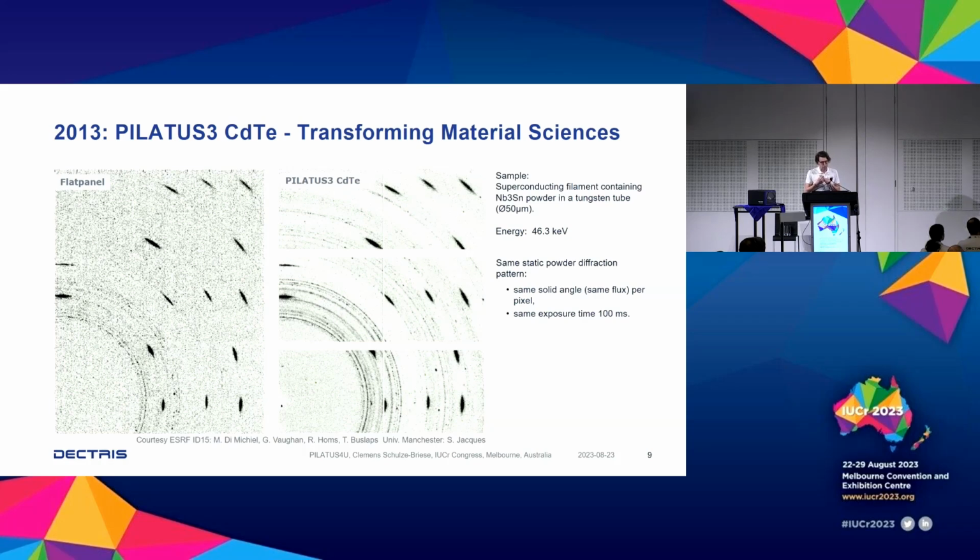We like to listen to our users, and at the 2011 IUCr Congress in Madrid, the Diamond folks came and said, we need a much faster detector. Pilatus is great, but we need a much faster detector. And then there was small molecule crystallography: we need higher count rate capabilities. And I guess also the material scientists were kind of jealous and said, oh, we need a detector which has higher quantum efficiency at high energies. And we put all this together. And in 2013, we started to ship Pilatus3, the first detector that was fully developed and produced by DECTRIS, and also compatible with cadmium telluride sensors, high-Z sensors.